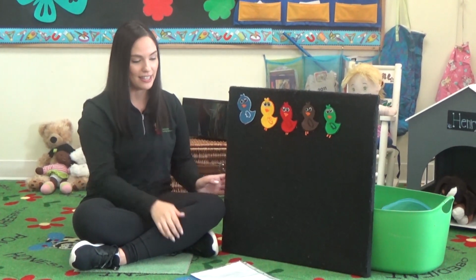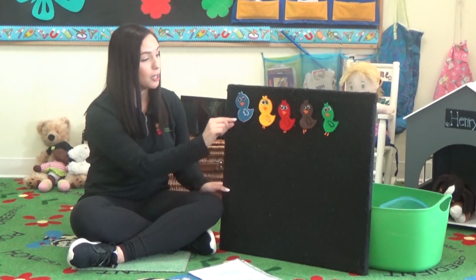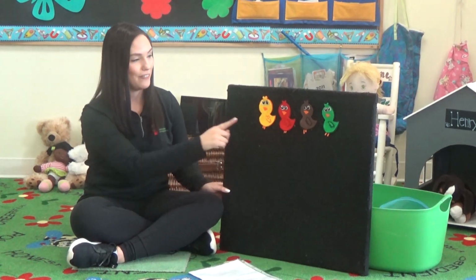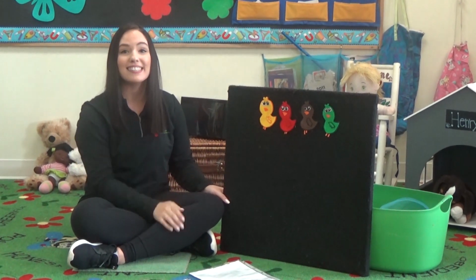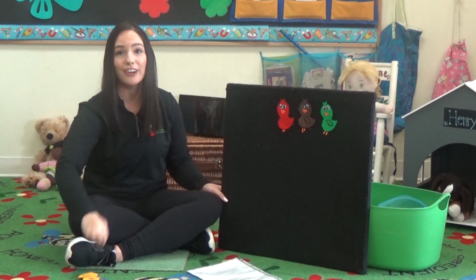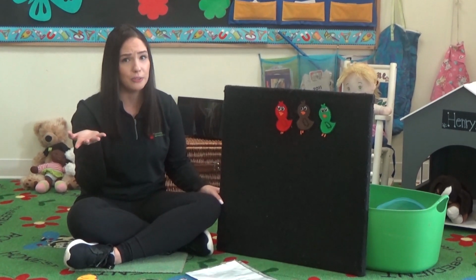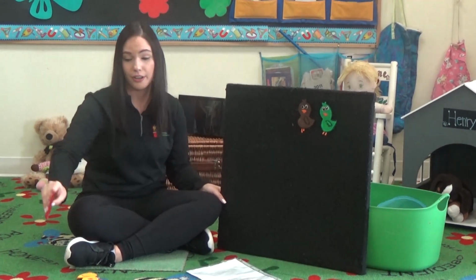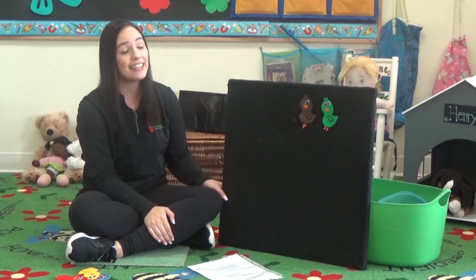5 little birds. 5 little birdies flying around the door. The blue one flew away, and then there were 4. 1, 2, 3, 4. 4 little birdies sitting in a tree. The yellow one flew away, and then there were 3. 3 little birdies didn't know what to do. The red one flew away, and then there were 2. 2 little birdies sitting in the sun.